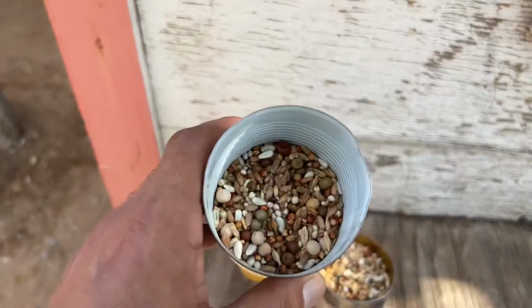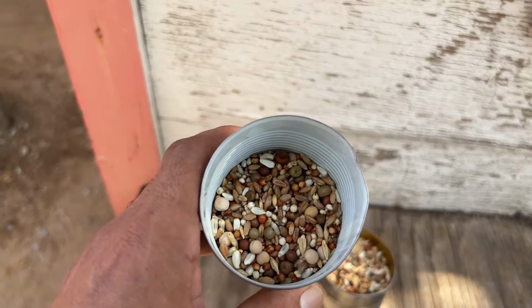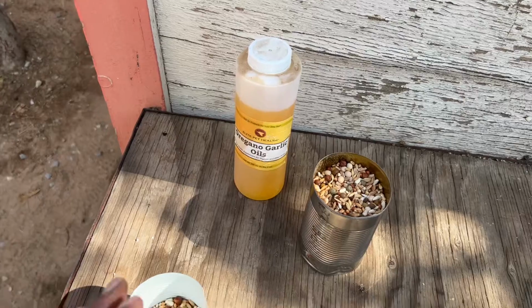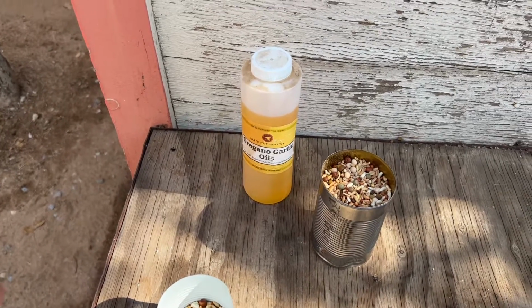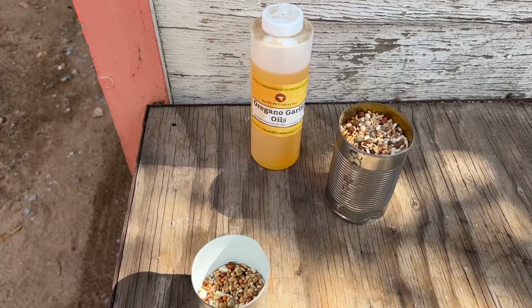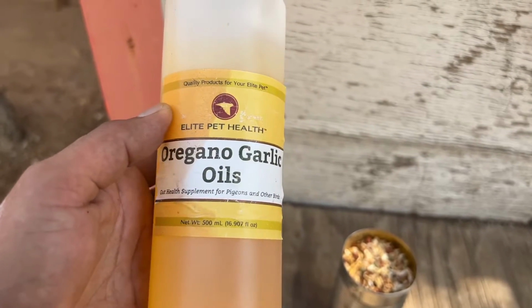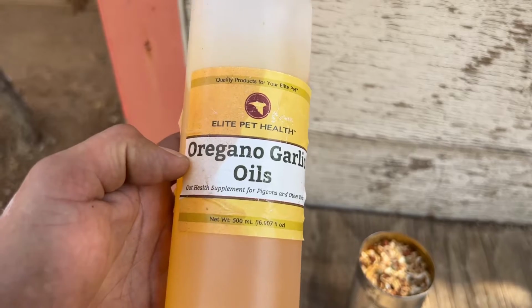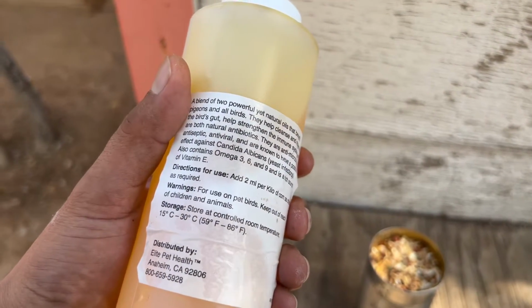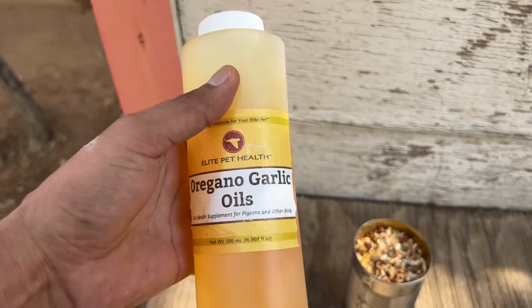The reason why I feed a high protein is because I want my young birds to be as powerful, as strong, and as healthy as they can be. Reason being, you want your birds rolling nice and clean; you don't want that sloppy roll. As far as the oil that some of you noticed in the feed, all it is is oregano and garlic oil. This is just a natural antibiotic and probiotic for your pigeons.